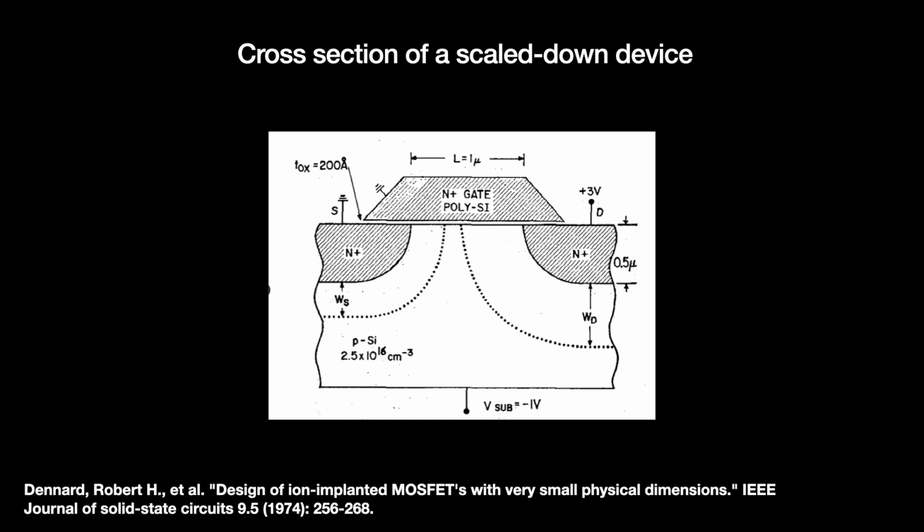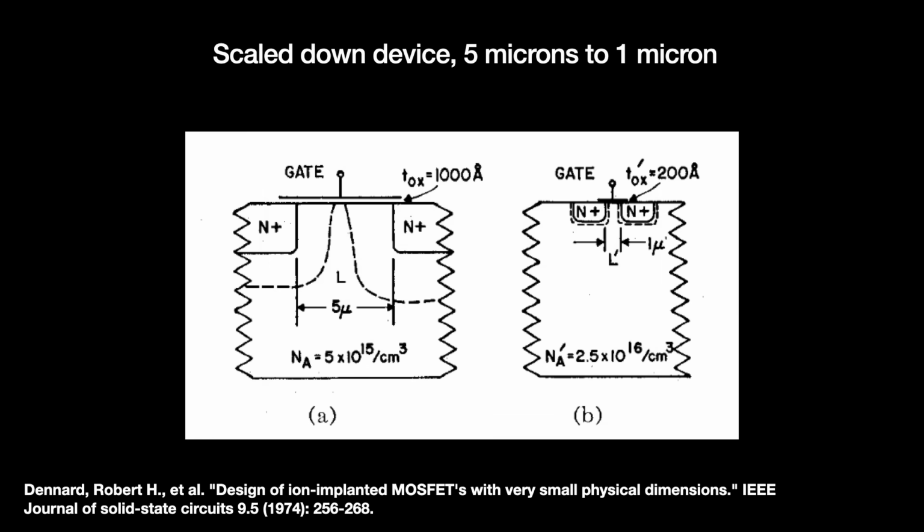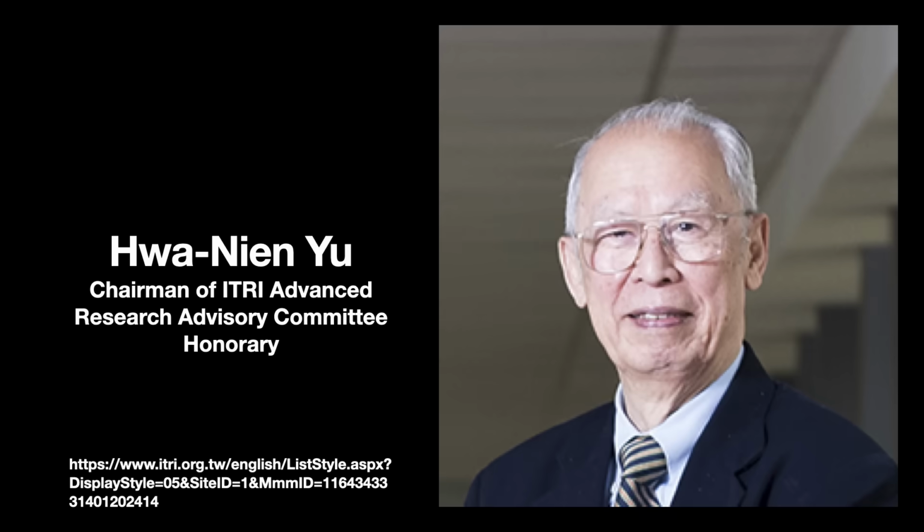Dennard and the team wondered what might happen if they reduced all of the transistor's dimensions by the same factor and lowered the voltage by the same factor. If they do it right, some special doping treatment via ion implantation was necessary, then the transistor should operate the exact same way, right? Dennard's associate, Hua Nianyu, who would go on to play a major role in Taiwan's semiconductor industry, built a few of these 1 micrometer transistors. The team measured them and found that the transistor worked almost exactly the same.